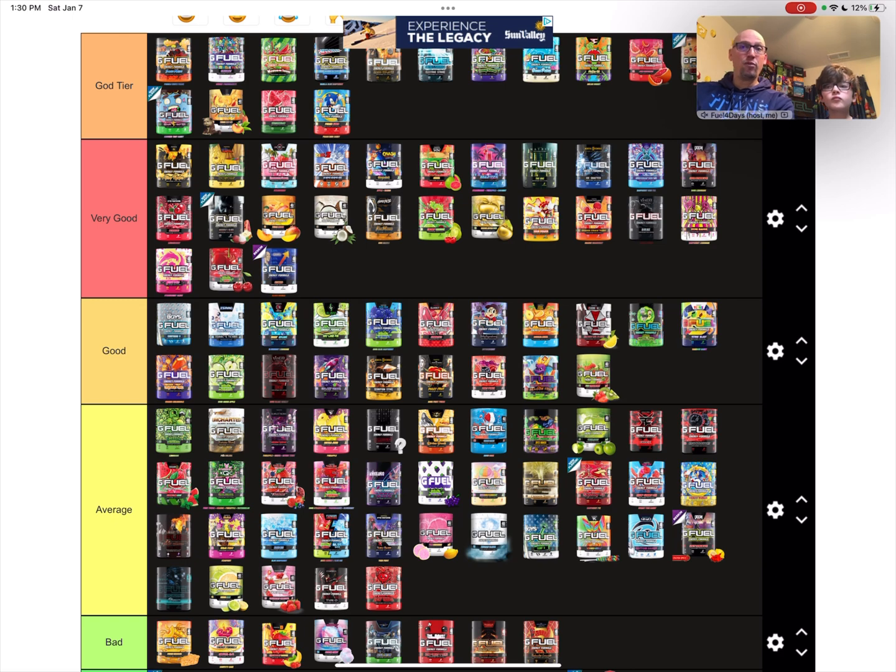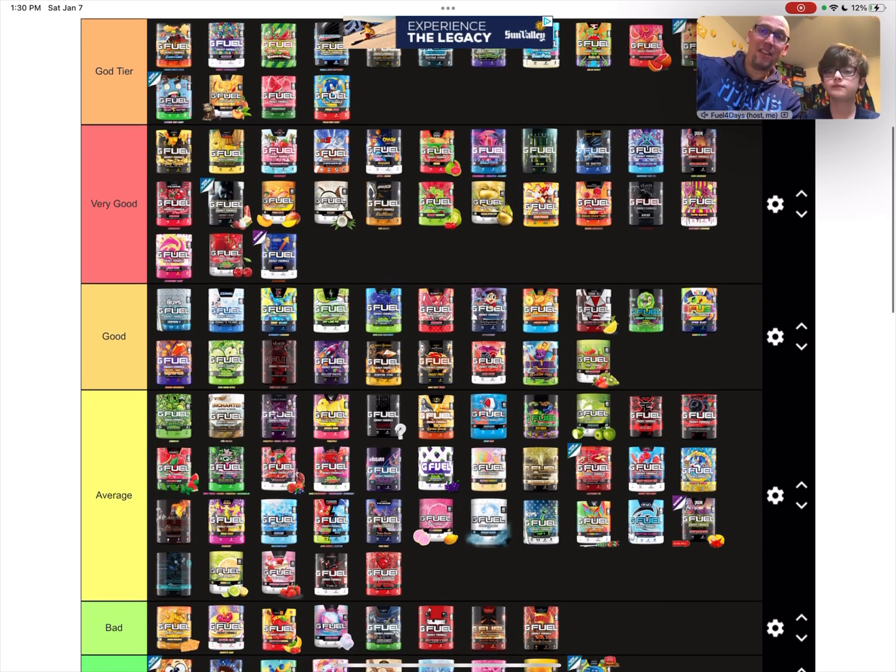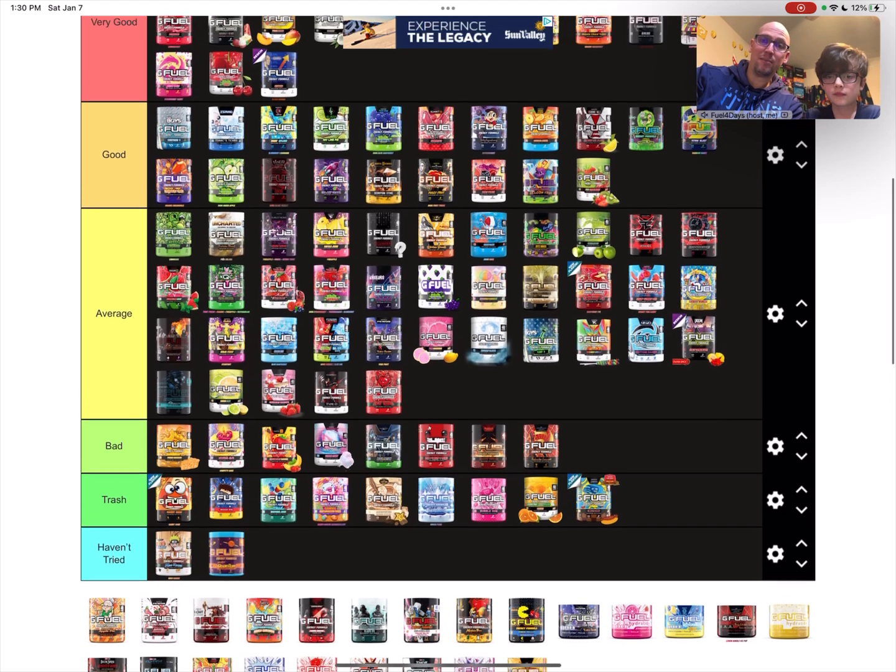I like it better than Wampa Fruit, which is weird to say. I didn't think I'd like it that much because of the lychee. Lychee is towards the bottom. If you don't like lychee, you might still like this. I wanted more lychee. You wanted more lychee. I think it was very good. It was very good to me.